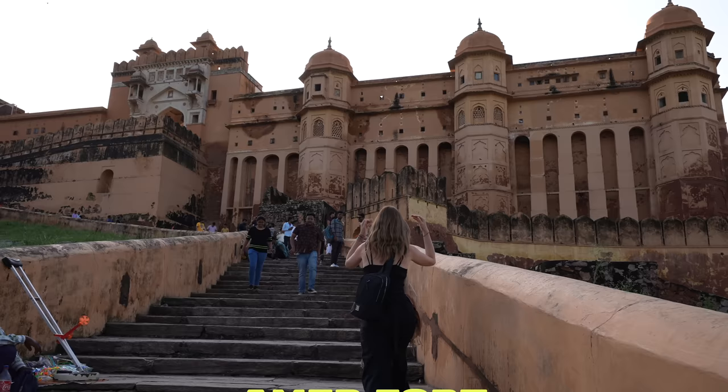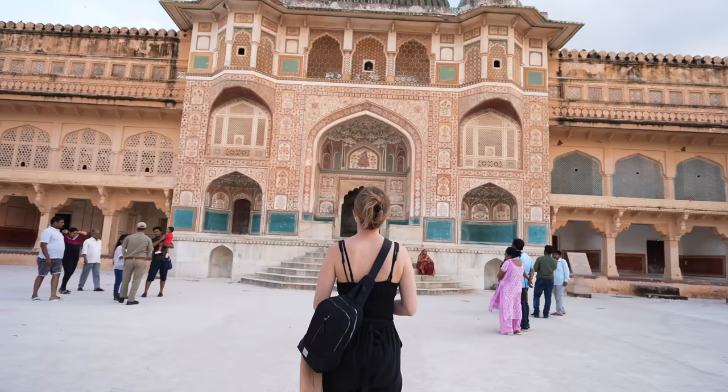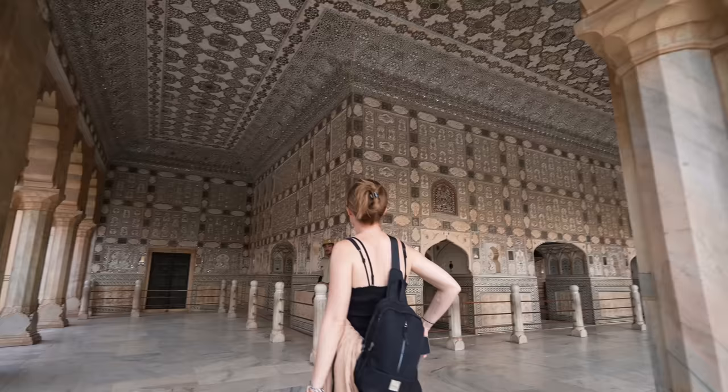And finally, we think that you should skip Amber Fort unless you have a local guide to take you there. So don't do Amber Fort on your own. This is one of the only places in India that we were seriously harassed and we actually wanted to leave. But it is so beautiful there too. So make sure you've got a local guide, and if you don't have one, then don't go, because it will be a bad experience for you. If you want to see our full experience at Amber Fort, then check this video linked above.